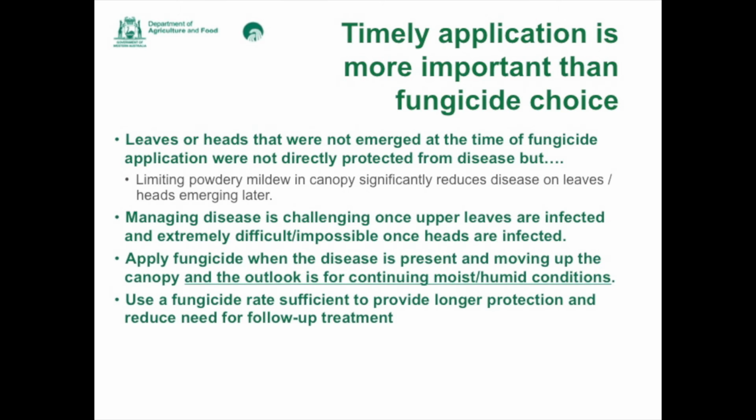So limiting powdery mildew in the canopy is very important because it reduces disease on the leaves and the heads that emerge later. Managing the disease is challenging if it gets really severe. So apply the fungicide when the disease is present. We'd say about 5%, but basically if you can see the disease there and that they're fresh, white, fluffy pustules and they're moving up the canopy.